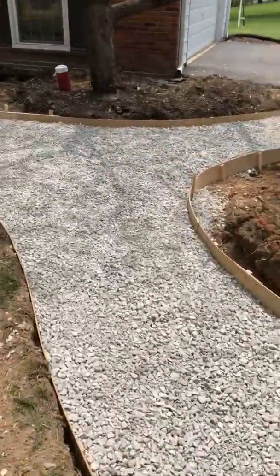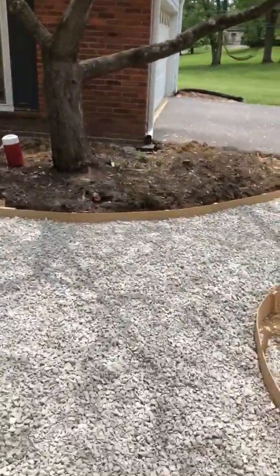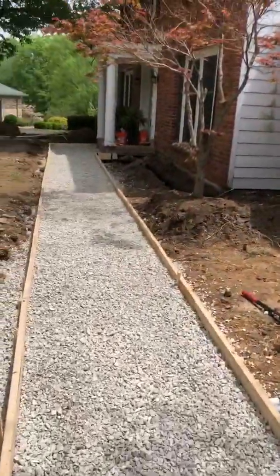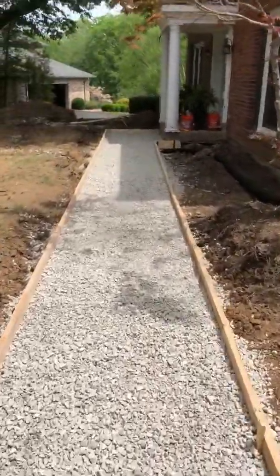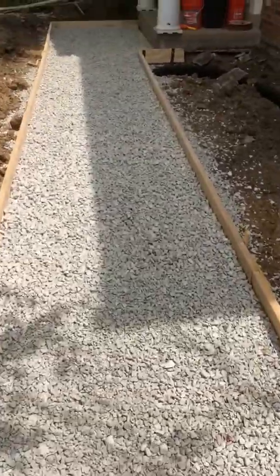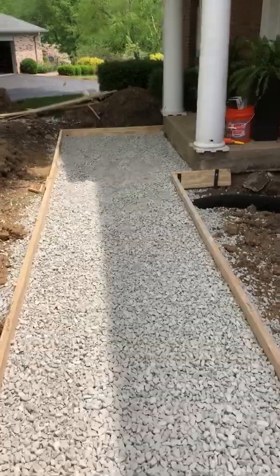We're back over at our sidewalk project in Town and Country, and stayed till about 8:30 last night raking this rock. Put about 10 yards of rock in here, and we're getting ready to compact it. Raking rock is my absolutely least favorite thing to do. I can't stand it. It's like the endless back row workout.